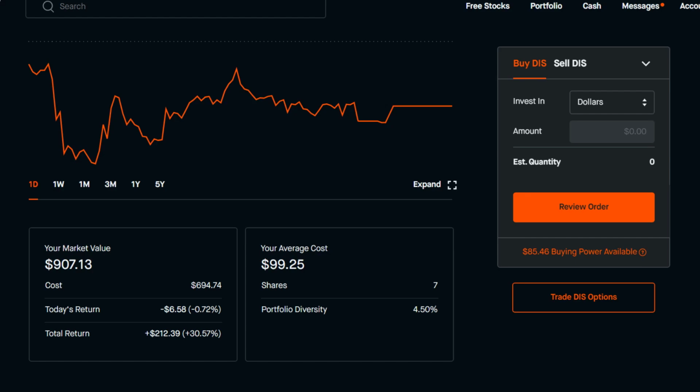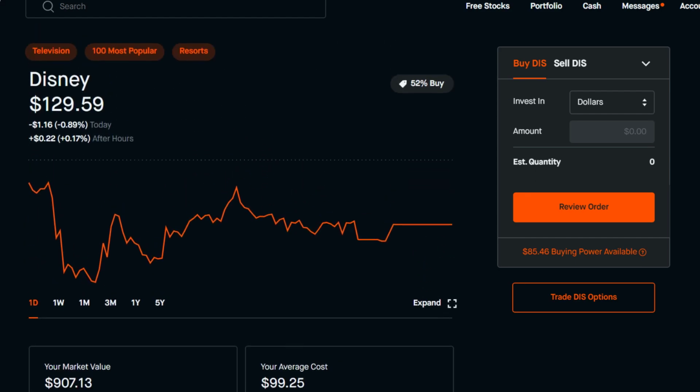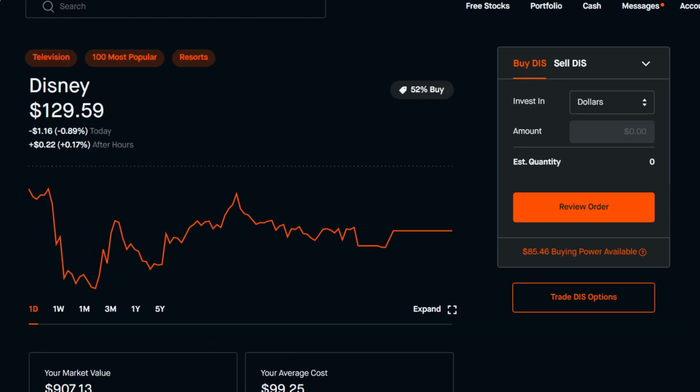So Disney, my cost basis is $99.25. I've got 7 shares. It makes it 4.5% of my portfolio. Total return of $212, or the equivalent of 30.57%. Not a massive one. I've had this one since really the dawn of the portfolio as well. I like the company a lot. Not really excited to buy more quite yet. I wanted to buy more when it was under 99, and I didn't. I was buying so many other stocks, I didn't get the chance to.